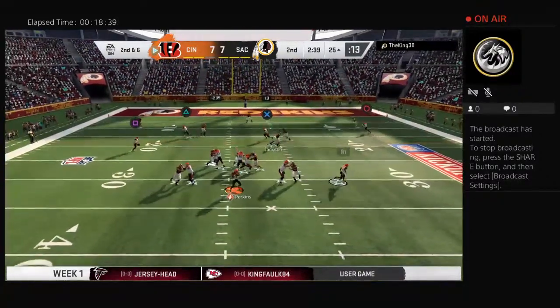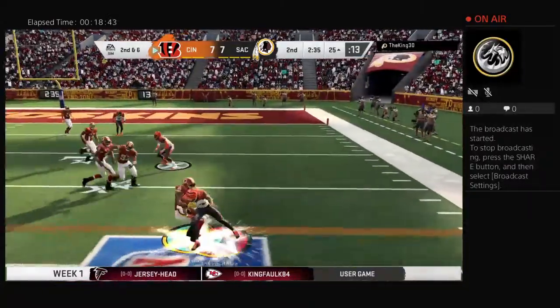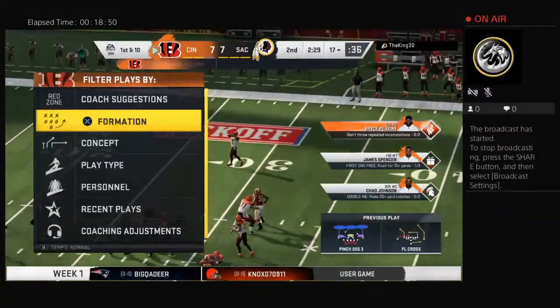2nd and 6. He's going to find his running back. It's complete. And he'll get it down this time to the 17. 7 yards there and a 1st down.